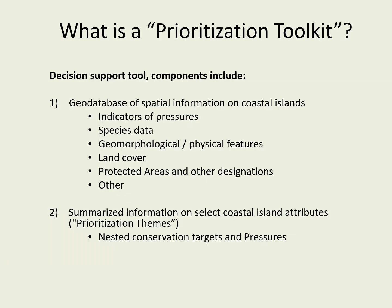What is a prioritization toolkit? Well, it's a decision support tool, and in this case includes a couple different components. One is a geodatabase of spatial information on the coastal islands. It includes information on indicators of pressures, species data, geomorphological and physical features, land cover, protected areas and other designations, and other information on coastal islands that partners can have access to help conservation planning initiatives.